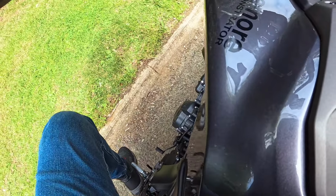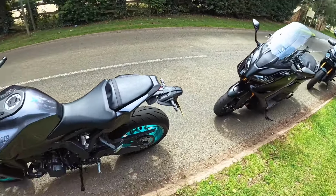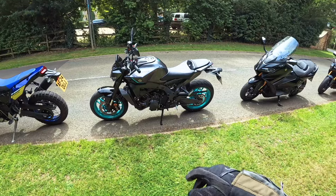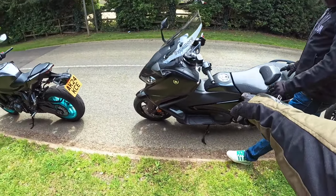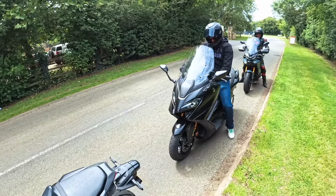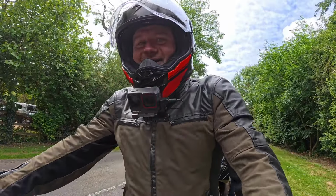Right, I think we're just having a few minutes rest just to make sure everybody's comfortable on this ride. But yeah, so far I'm absolutely loving this bike. I mean, if you like the last one, you're going to love this one. I'll give him credit, that looks comfortable. Well, we'll all get there one day. I'm about 10 years older than him.